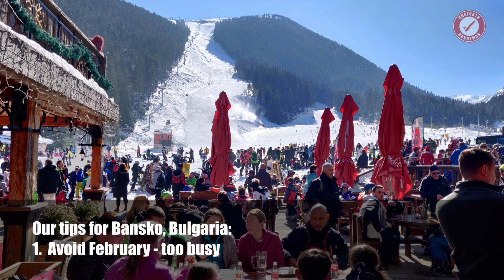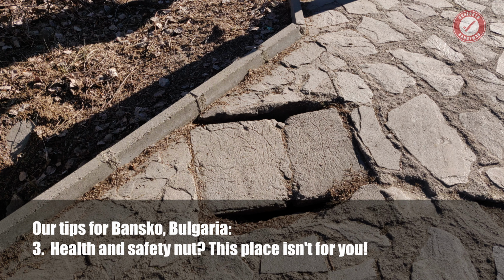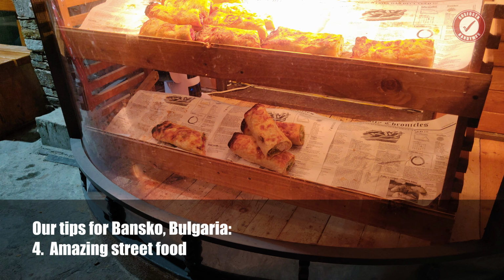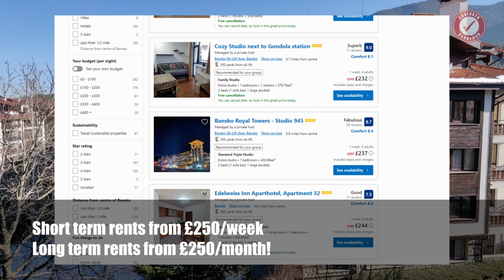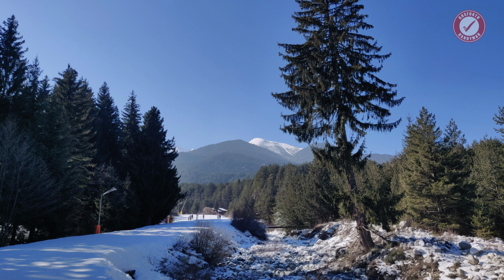Expect a mixture of beautiful buildings and unfinished apartment blocks. If you're obsessed with health and safety, this isn't the town for you. Street food is generally amazing, these pizza wrap things, oh my god. Restaurant food is gorgeous and very reasonably priced, here's a picture of a menu. And if you avoid the peak holiday season, you can rent an entire apartment for 4 people for less than 250 quid a week. The place is stunning, we'll definitely be visiting again at some point.